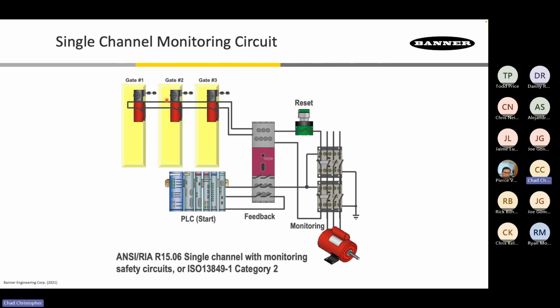Gate switches, really the same concept. This is still single channel monitoring. This is also extremely common, but there's much better ways to do this. We can get you a less expensive way to guard a system with daisy chained safety hardware now that makes all of this irrelevant and much easier to actually implement.